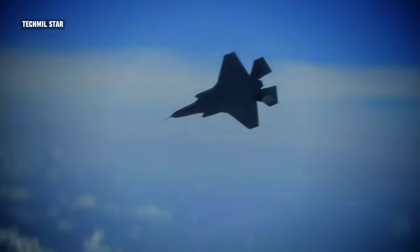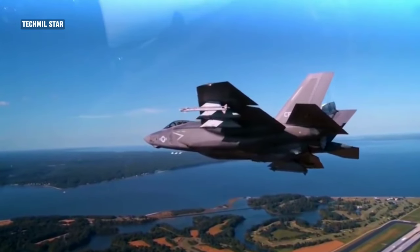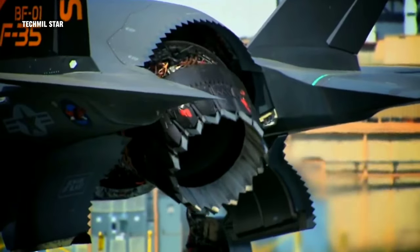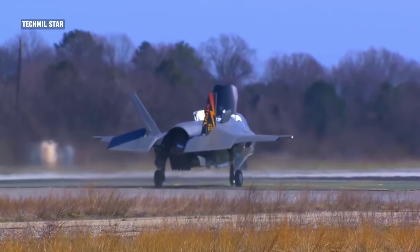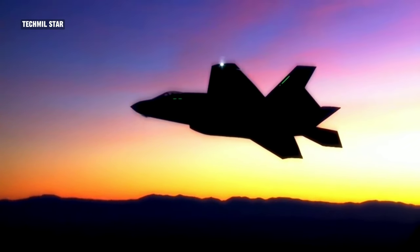The F-35 is also equipped with air-to-air missiles for air combat. This missile can detect and destroy enemy aircraft from long distances. The F-35 is a highly agile fighter jet capable of complex maneuvers. This allows the pilot to avoid enemy fire and get into the right position to fire the missile.